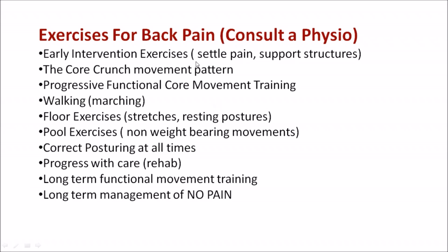Now, the early intervention exercises are really important to settle pain and to support structures. If you start stretching the structures that have been damaged, you're going to cause more pain. So if you're going to start stretching and pushing on joints, again, this comes back to the assessment. Might feel good, but it doesn't necessarily is good.